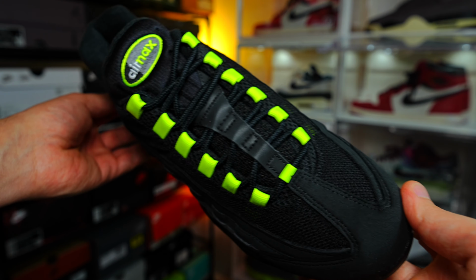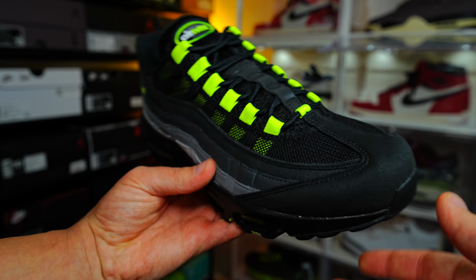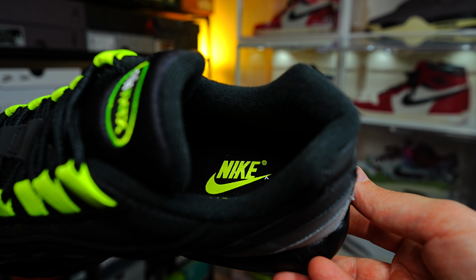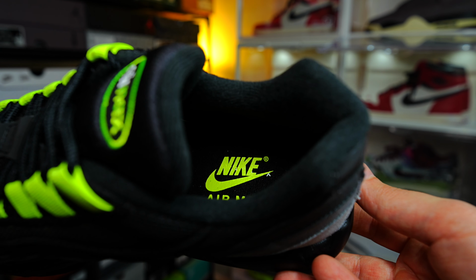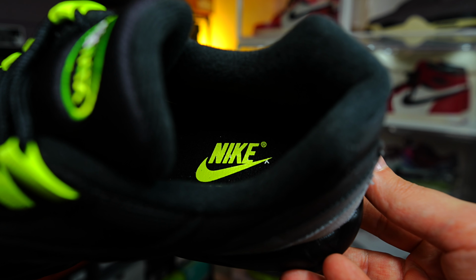Of course, they come with those black laces with the black tongue here as well, and that OG style to the tongue with the Air Max branding. Very reminiscent yet again to the OG. Now, the sock liner is of that soft cotton and it's very comfy on foot, and it is in black, just like the insole, with that Nike Air Max branding in green.